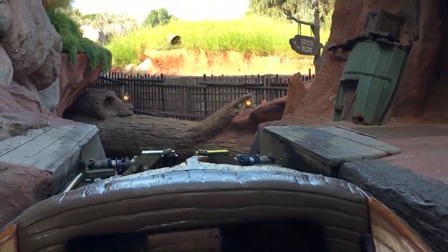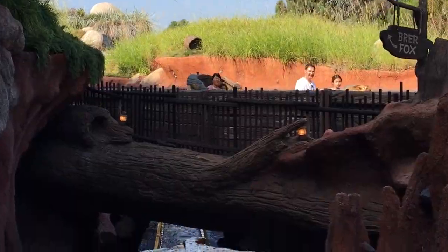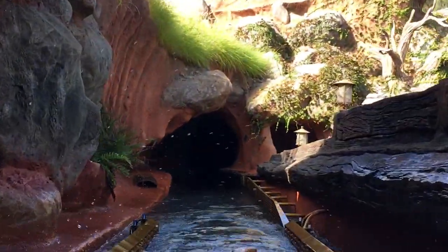I guess that's the benefit of coming early in the morning when it's warm and getting here before tons of people get to the park. So, yeah, here we go. All right, I think we got our first drop coming up here. People about to go on this one. Here we go. Woo-hoo-hoo! Whoa! Man, got a little wet on that already.